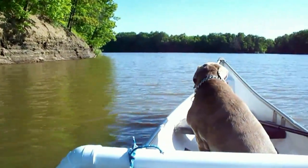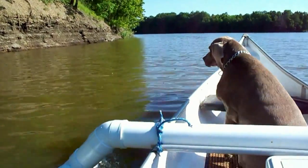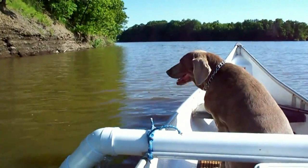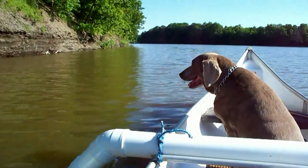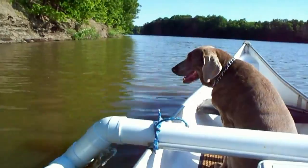We caught a bunch of catfish, didn't we, doggy? Did you catch one? We even caught a giant crappie. It's too bad we don't eat those buggers. Somebody would have liked to have all those fish, but they're all back in the lake and somebody else can catch them now.